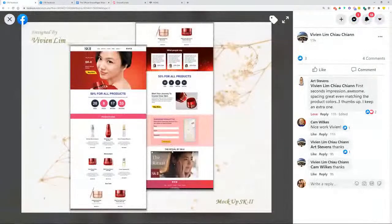Trust factor is 10, design is 8, and this is because of the colors. They're using a lot of different colors. They would probably need to choose one. There is a yellow, there is a pink, there is a gradient of red and rouge, or I don't know what kind of dark red. Then they have this blue for the headlines, and then they have this pink, and then this purple, and then again a different kind of gradient.